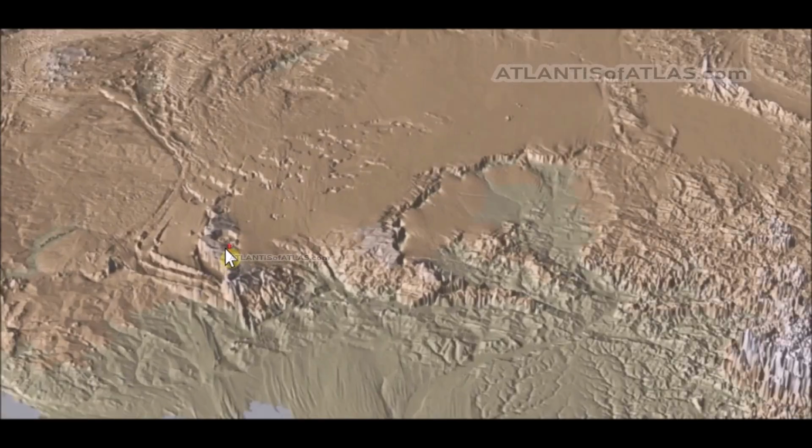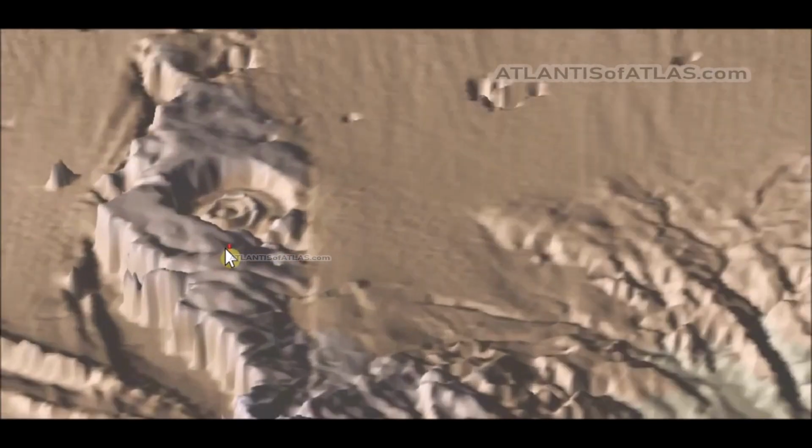But what's really interesting is what we have here. Look at this. Oh my goodness. Looks like you have a hill in the middle. Water could possibly have been around that. Looks like this right here could hold in water quite well.